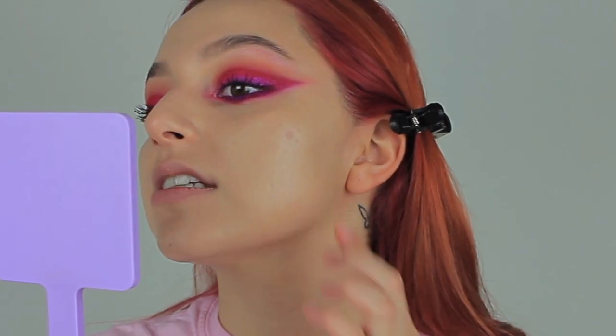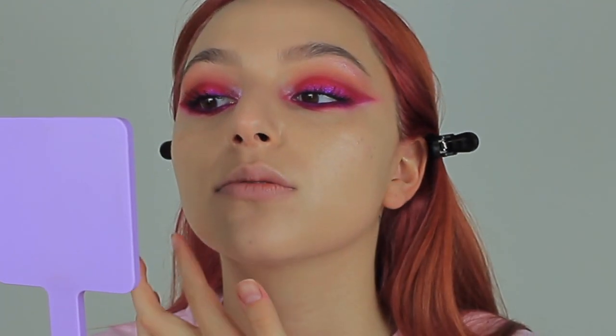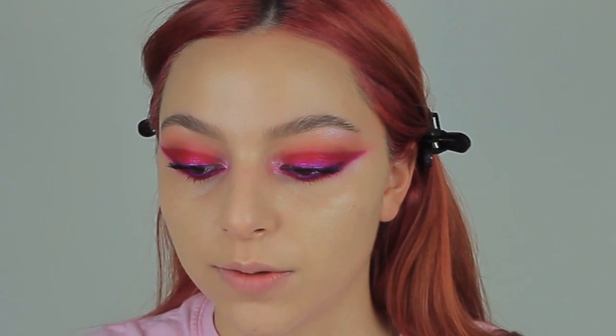So I've given this a couple of minutes just to kind of like sit on my skin. I can still easily see like my skin through it, which again, I don't mind because I spot conceal anyways. I'm gonna go ahead and just put some concealer on over this. I'm just gonna be using my NARS Radiant Creamy Concealer. I'm just gonna go ahead and spot conceal. I will be right back.